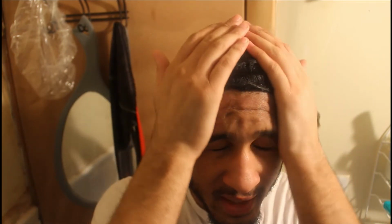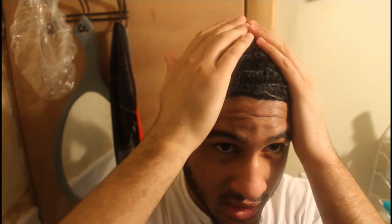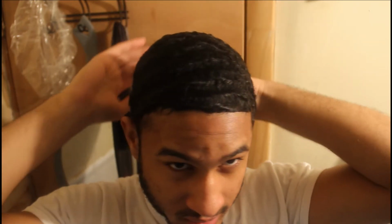First, let me loosen up my hair a little bit, get it into place so I can show you how my pattern really is. I'm gonna be using a regular comb to loosen up my hair so I can give y'all a better view of how my hair pattern really is.